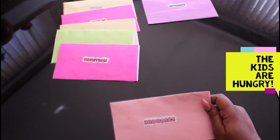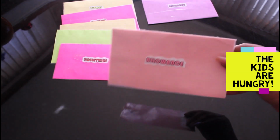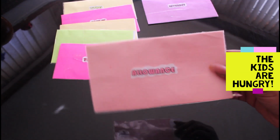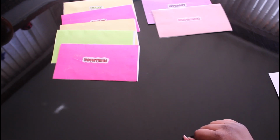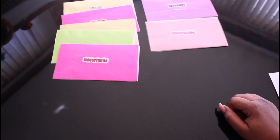If you recall in our last video, they didn't have money for allowance. So we're going to set this allowance envelope to the side, and maybe next pay period if they pick up some additional income, or if they get assistance to help relieve some of the other bills that they paid, they'll be able to have additional money for their allowance or savings.